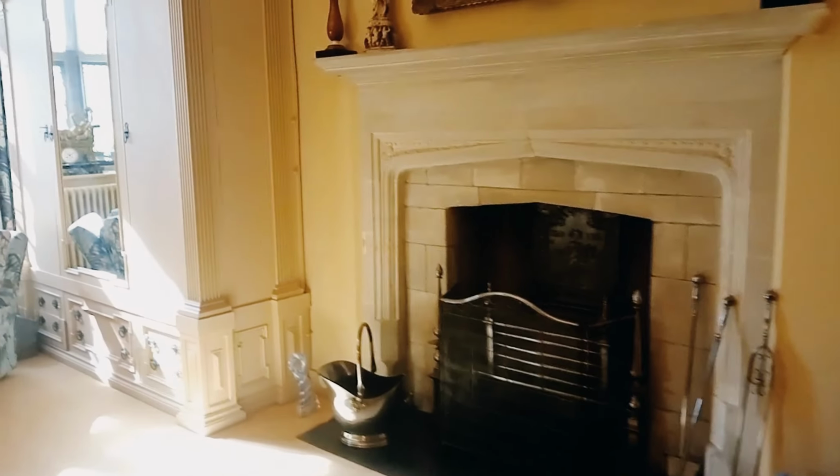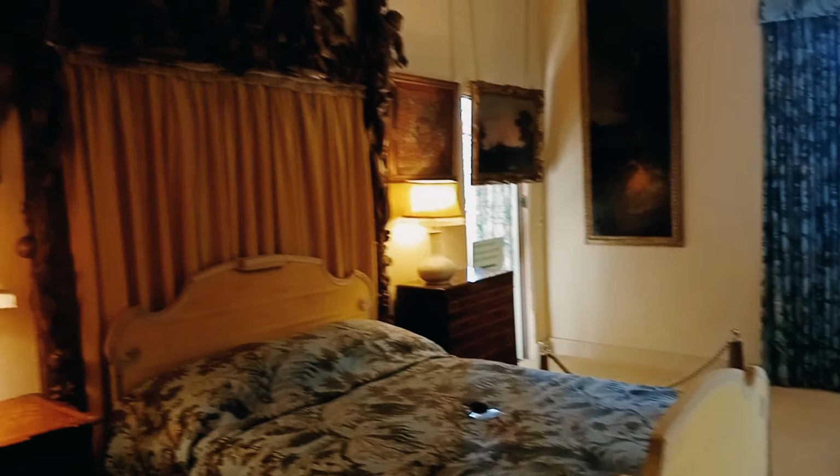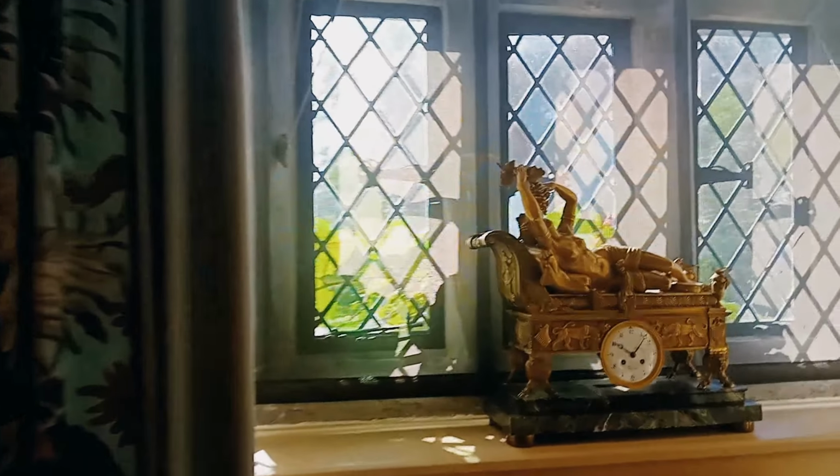The Queen Elizabeth Room doesn't refer to Queen Elizabeth II, the British monarch, but to her mother, Queen Elizabeth, the Queen Mother. That's something of the royal connection, but we've got more fascinating evidence coming up.